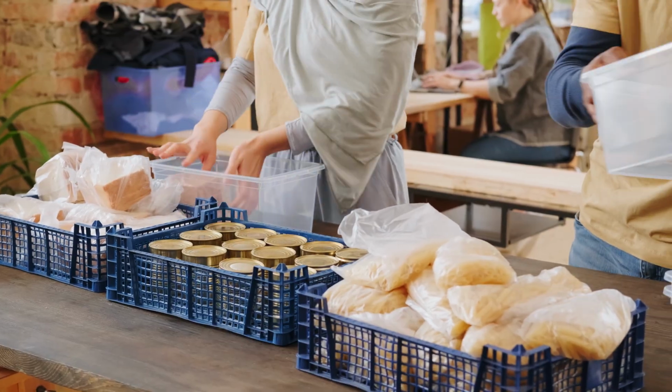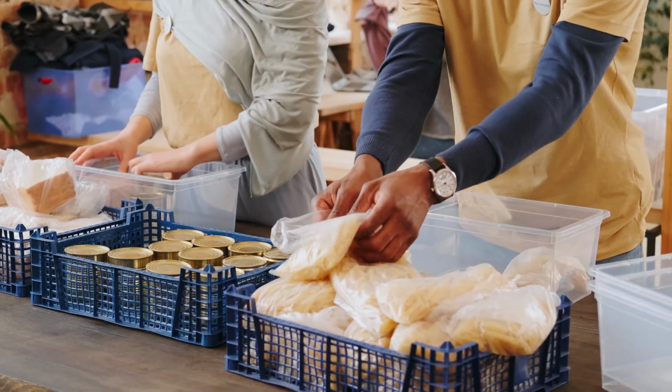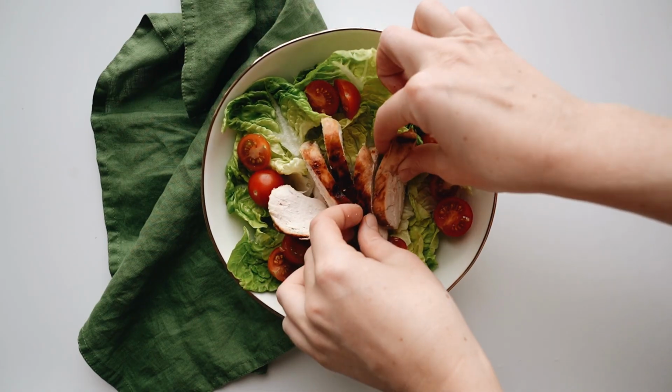Next up, pre-packaged salad kits. On the surface, they look like the perfect solution. Fresh greens, toppings, dressing, all in one bag.